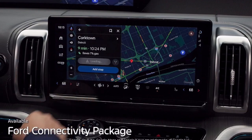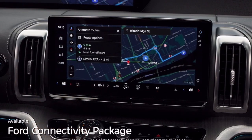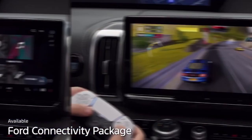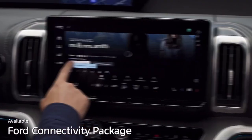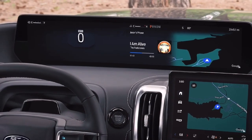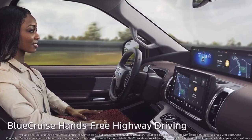The available Ford connectivity package powers the Ford Digital Experience to give you access to navigation, your favorite music, podcasts, gaming, videos, and productivity apps, a Wi-Fi hotspot. Expedition's panoramic display works perfectly with the latest version of BlueCruise hands-free highway driving.